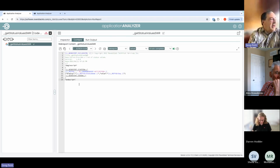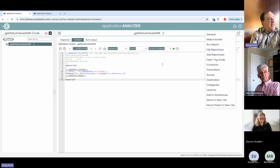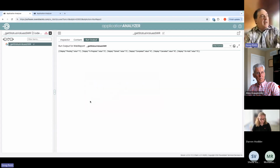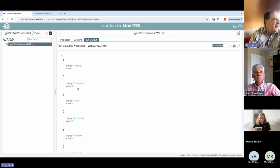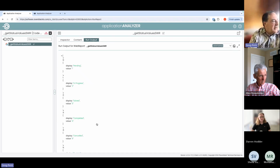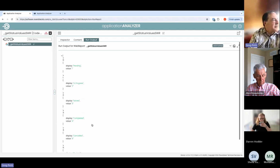Now, the useful part of this, besides being able to look at and edit the content, we have this thing called run output. You can run a web report normally if you want to. It'll open up in a tab and run it exactly as it would look in Content Server. But there's some benefits to this particular run output, in that it'll prompt you for any parameters required without you having to go in and look them up. In this case, it's provided a JSON response. It also includes the ability to format different responses. So in this case, it's validated this JSON, and it's actually displayed it. So we can see this particular output, including the fact that we have a value called canceled.